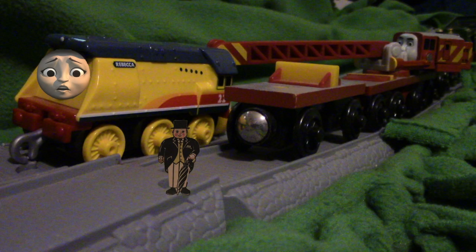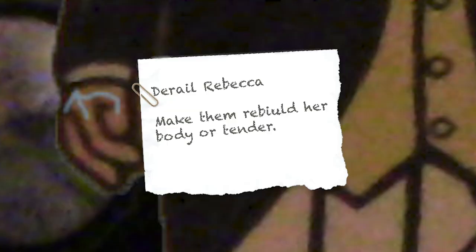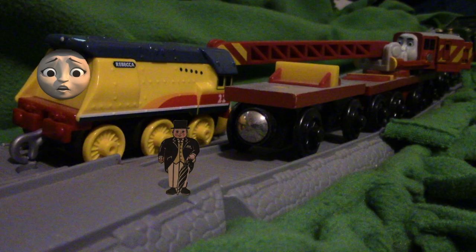But as she was re-railed, something fluttered out of her cab. Sir Topham Hatt picked it up and noticed a paper that said, "Derail Rebecca. Make them rebuild her tender or body." "What is it, sir?" "I've seen this type of raw attempt before. Dickerson surely wouldn't have done something like this. This could only be the request from one man I had an issue with a while back. He goes by the name of Joseph Franklin."